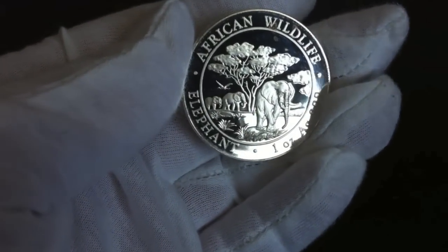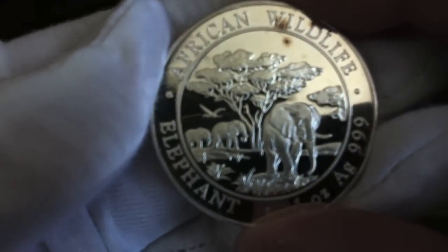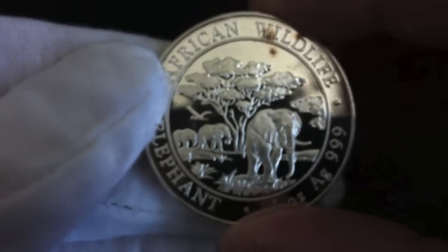Now, although this is an African wildlife coin, you probably will be surprised that it was actually minted in Germany, in the Bavarian Mint, and that's in Munich.